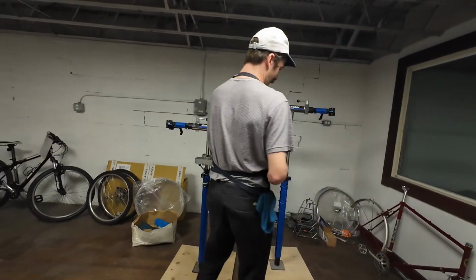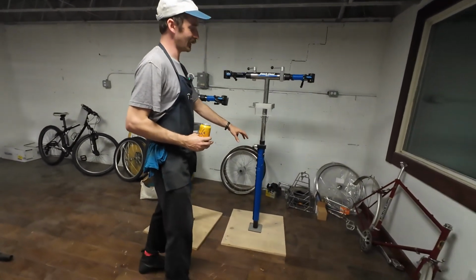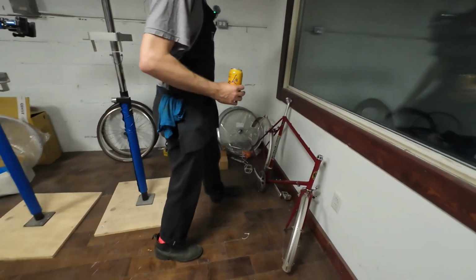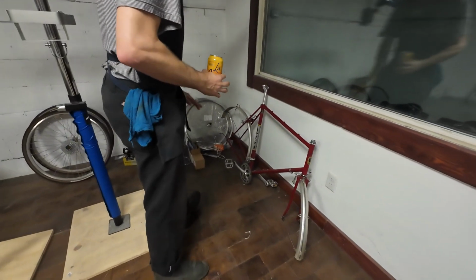This is a project that I'm working on. This will be my drop bar commuter bike, but I'm gonna do a bunch of work to it.